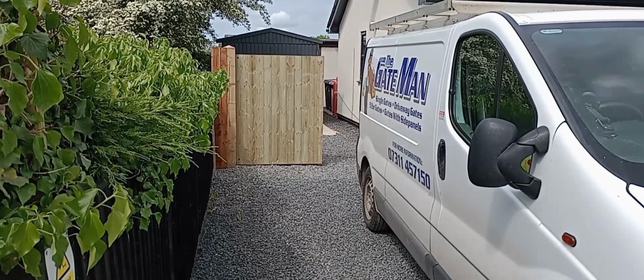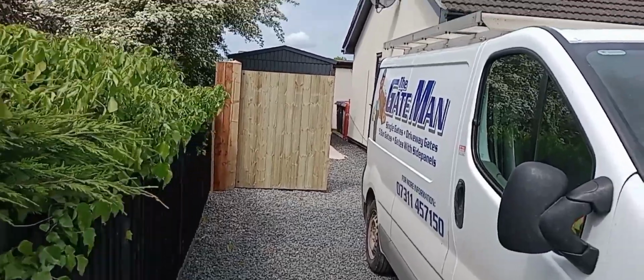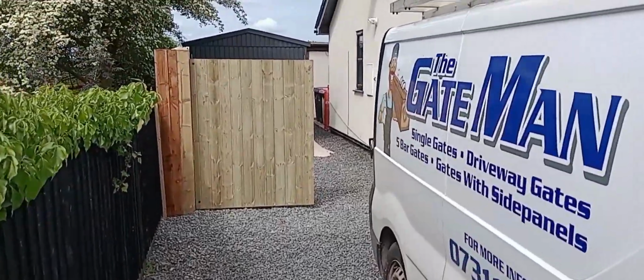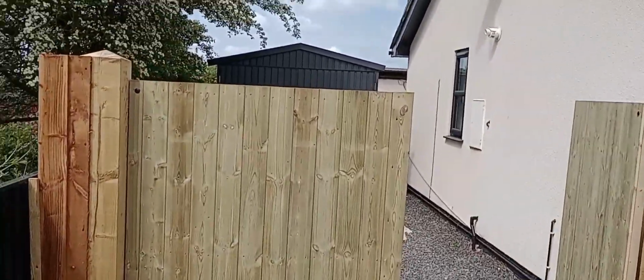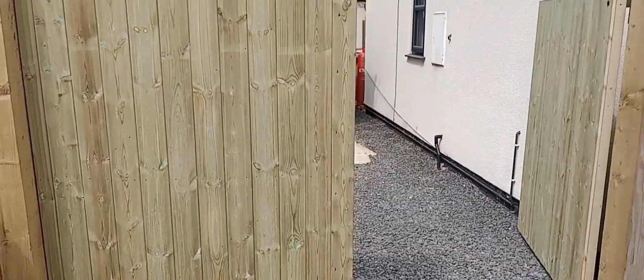So we're going to do some driveway gates now. So we're going to go to Horncastle, and I'll meet you over there in a minute. So we've just done this one, which looks absolutely beautiful.